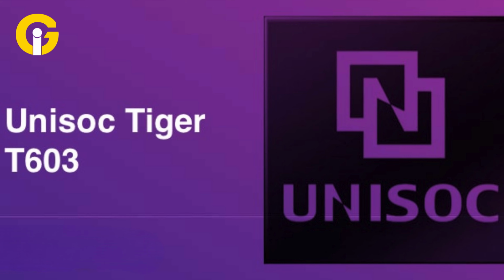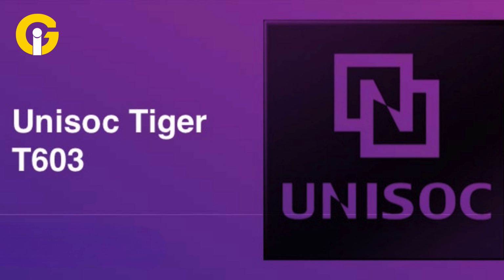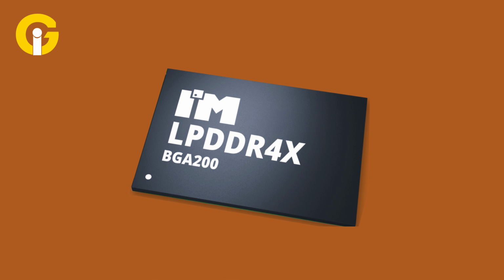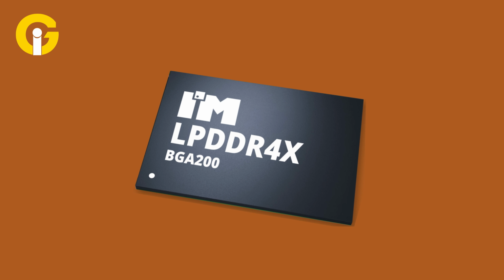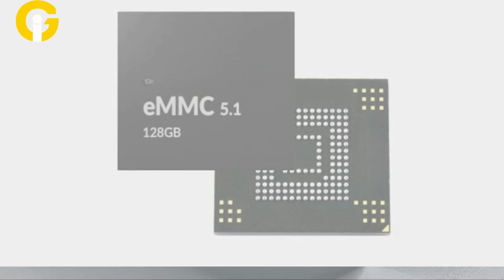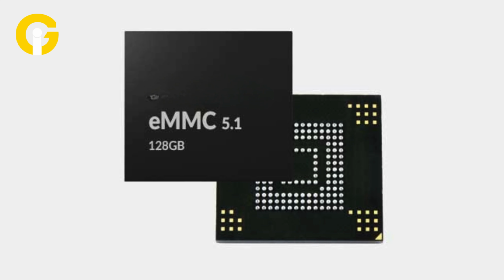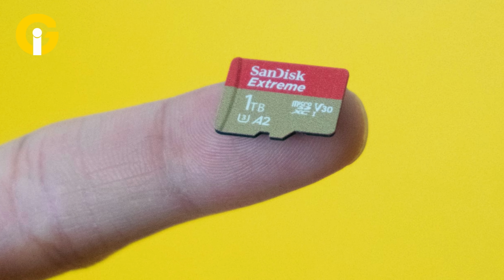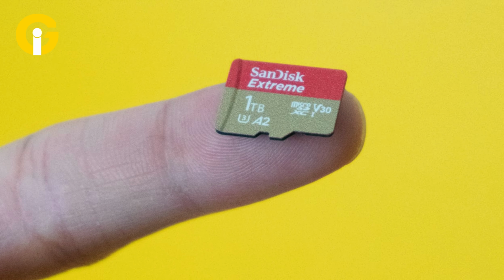The chipset. The smartphone is powered by a Unisoc T603 chipset paired with up to 4GB of LPDDR4X, which can be extended virtually to 8GB. The phone also supports up to 128GB of eMMC 5.1 onboard storage, which is expandable up to 1TB via a micro SD card.